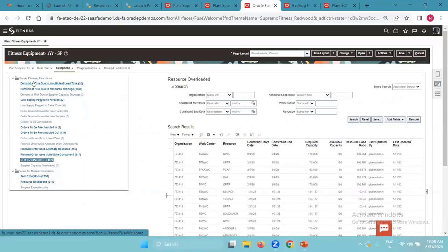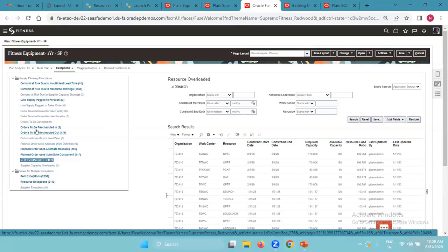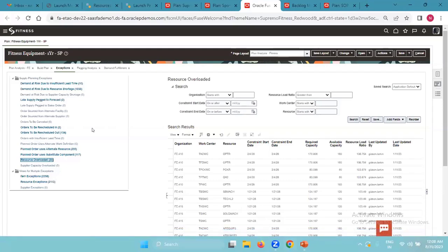Some of them are demand due to insufficient lead times: the item lead time is not able to meet the demand. Then resource shortage, where some resources are not available in order to meet the demand. Resource overload exceptions. Then orders with insufficient lead time, and orders to be rescheduled. It recommends that a set of sales orders, work orders, or purchase orders for some of the components need to be rescheduled.